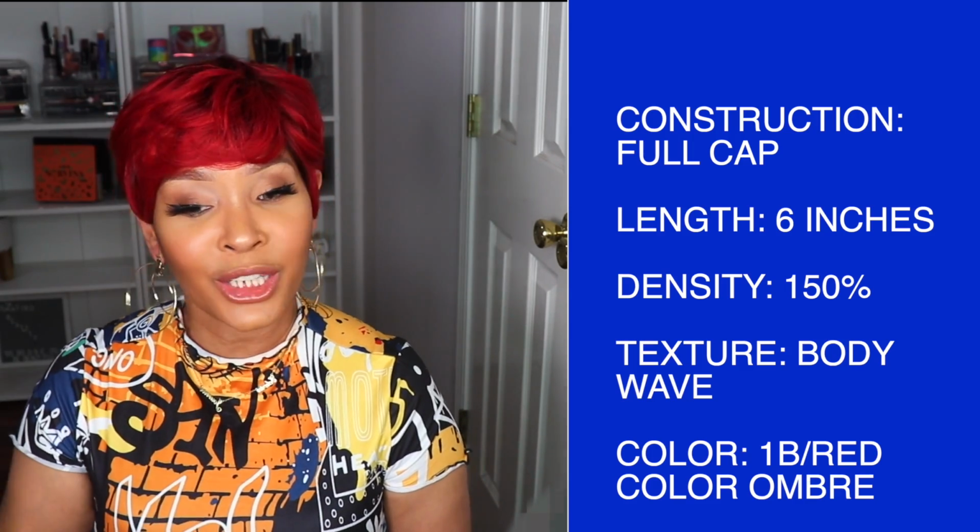Okay, and it is human hair, so you can curl old girl if you want to. You can do what you want to old girl, because it's a human hair wig. The density of this wig is 150% density. It is 6 inches long. Is that long, girl?